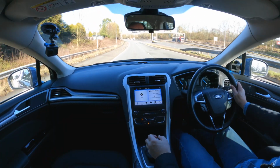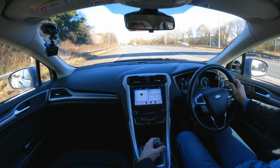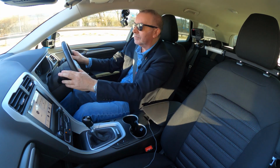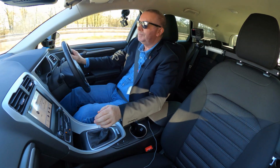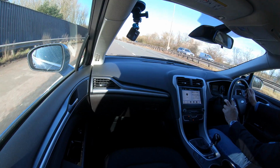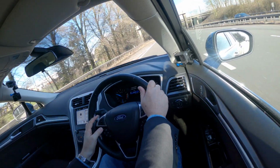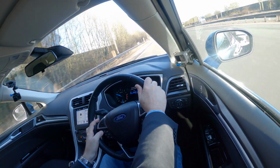Really good acceleration, nice engine. As I say, the gearbox is just so smooth. In 2.9 miles, take exit 31 onto A59 towards Clitheroe. And we're just closing in on 70 miles an hour there. A speed limiter. So the limiter's there, and that's cruise control.